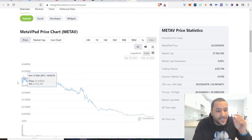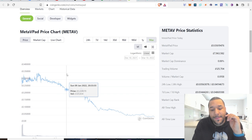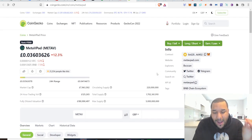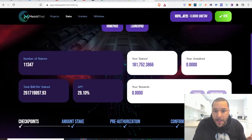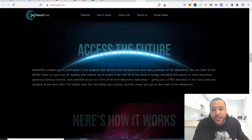Meta VPad, when it first launched, it was sitting right up here. People were buying up here. Even I was buying. And then prices came down. And we are looking at Meta VPad at seriously cheap prices right now that give people opportunities to buy in. Let me find the page again. Here we go. To buy in on these IDOs at a super cheap price.